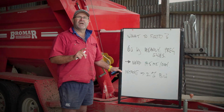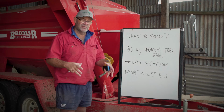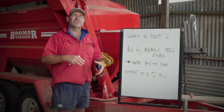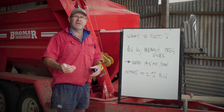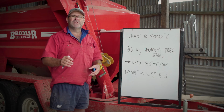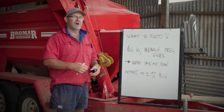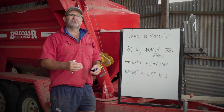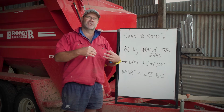But there's a limitation to how much feed they can physically consume. The rumen is only so big. We can only get so many kilos of dry matter into it. There's a couple of different ways that we can establish that. Most commonly we hear it's a percentage of body weight, and typically it tends to range between 2 and 3.5% of their body weight that they can actually consume as dry matter.